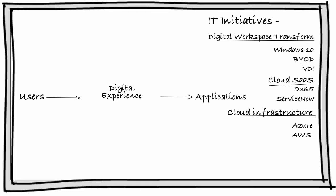Riverbed has created a portfolio of solutions, a framework, that will help you manage the complex applications, infrastructure and connections to deliver on the initiatives I've written to the right. I've called this the Riverbed Digital Experience Framework, and it can be described in two parts.